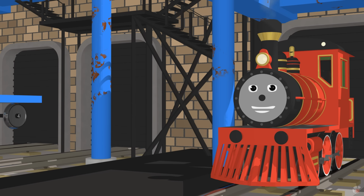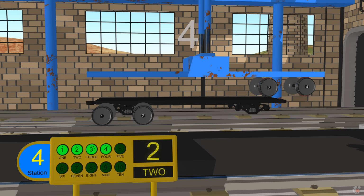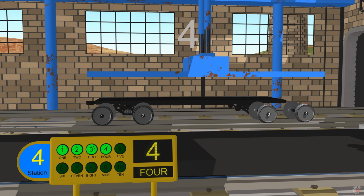Number 4, we install wheels. Release 4 wheels for this passenger car. 4. 1, 2, 3, 4.